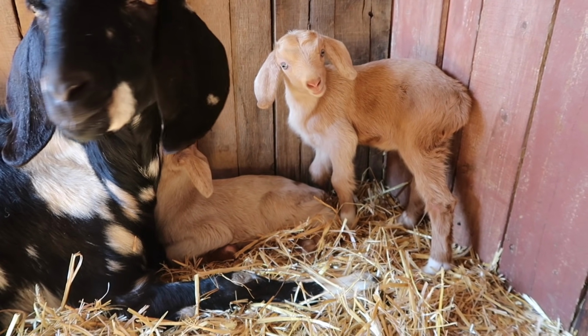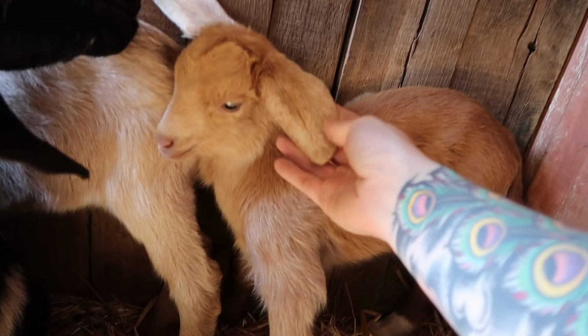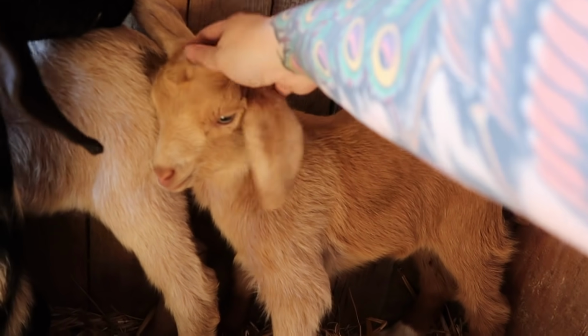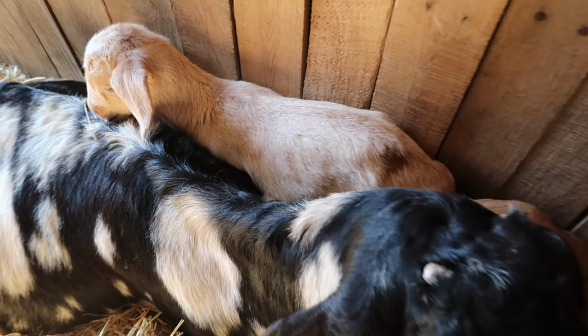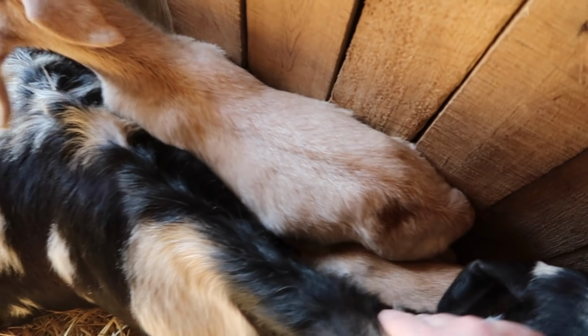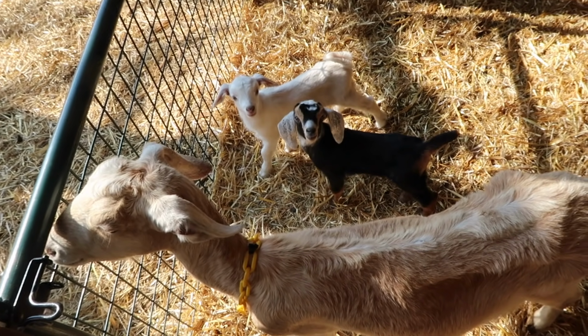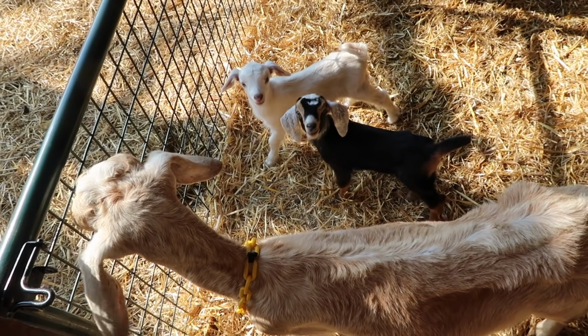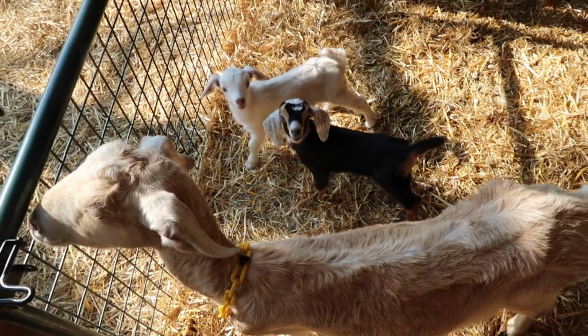Hey, baby Ruth. You'll see her little light spot here. It's definitely lightening up, and I think maybe her ears are gonna end up having some light color around the edges. And the little boy has got a little bit of a spot here himself. So they're definitely pretty babies. Hey y'all. Aren't those babies so animated? They're so cute. I am going to get back to getting stuff done in just a second.